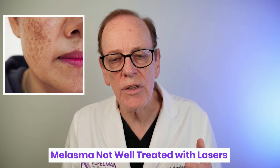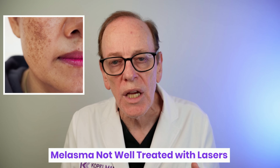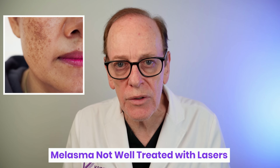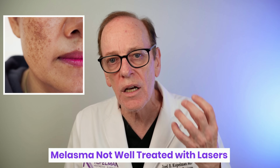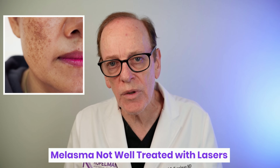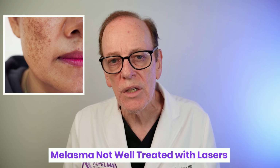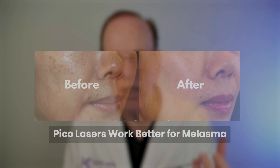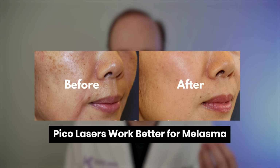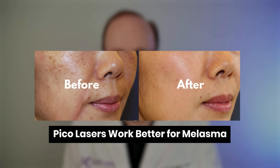And another area where lasers are not effective is melasma. When you have this face of pregnancy, as some people call it, where there's broad pigmentation on the face. Lasers are not ideal for melasma because, again, it's delivering a lot of heat to the skin, and that only stimulates the melanocytes and makes it worse. So lasers in general are not good for those areas. There are some picosecond lasers that are sometimes used for melasma, but in general, they have to be used ultra conservatively, and it's not a laser-treated condition in general.